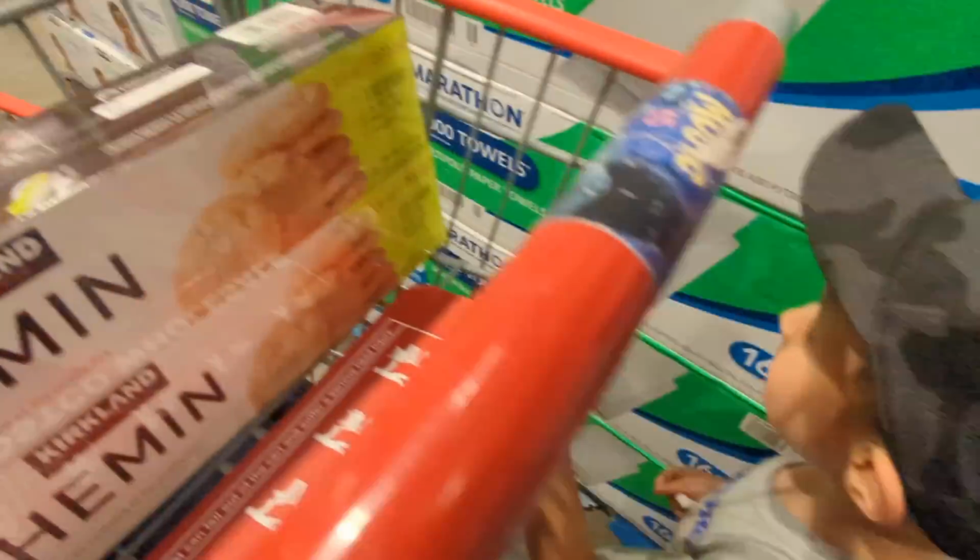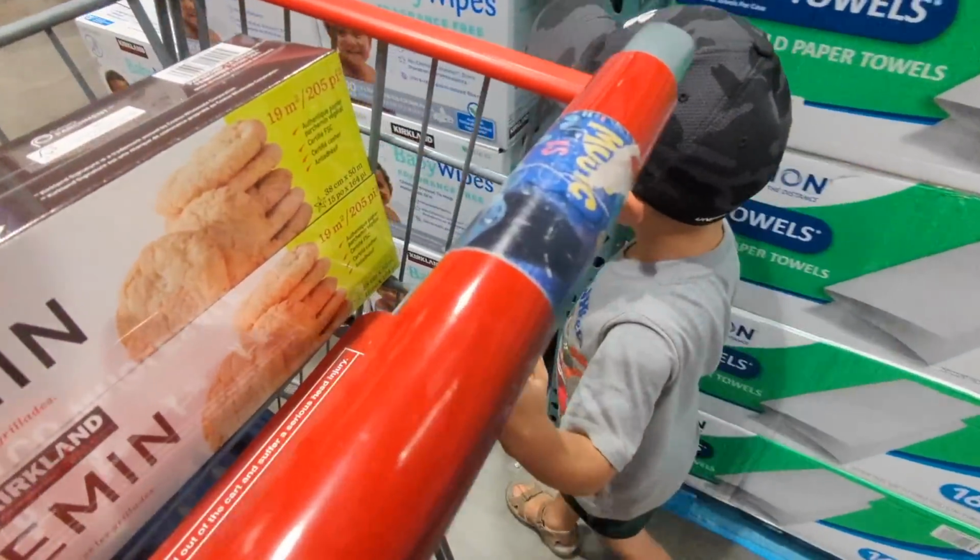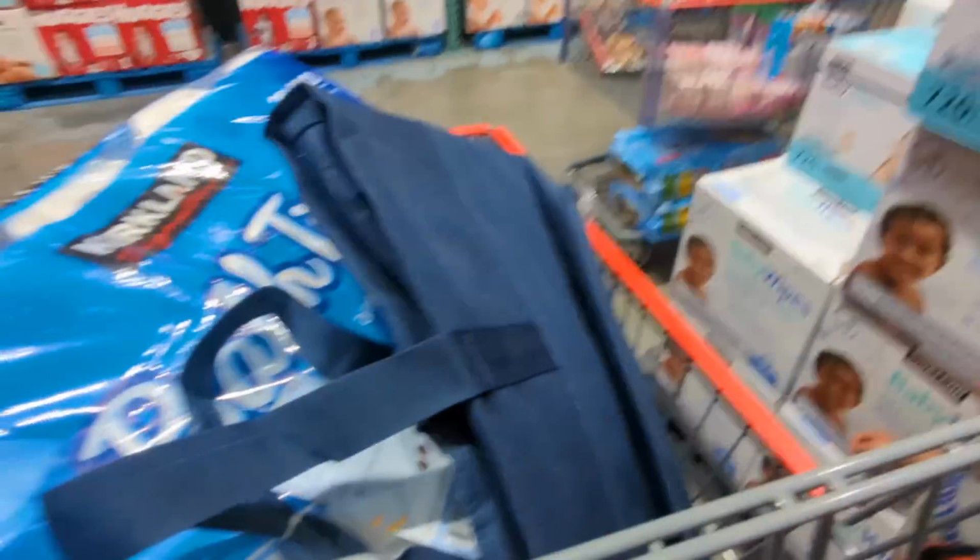Crash the cart? Yeah. You better not. I was going to crash. No.